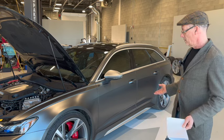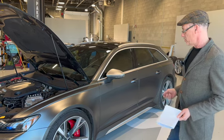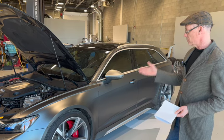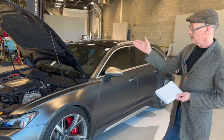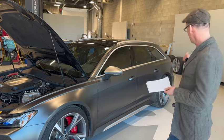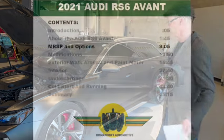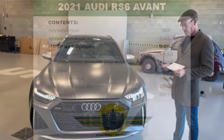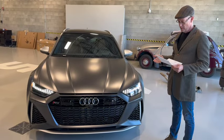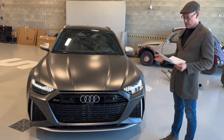So this is probably the setup you want for an all-weather wagon with 22 inch rims and snow tires, steel rotors, a Torsen based four-wheel drive system, a torque vectoring rear differential and air suspension. So let's go through the bill of sale and the options on this car.